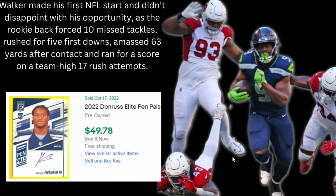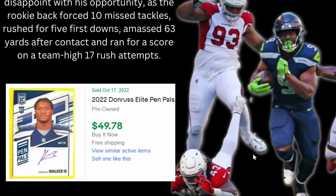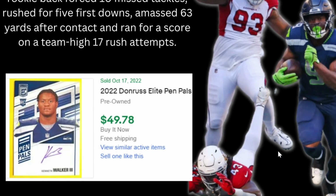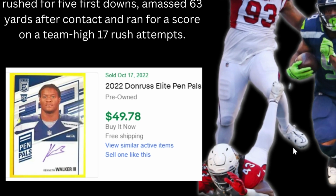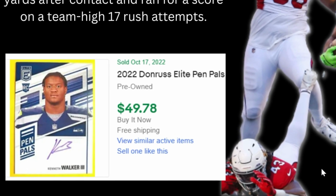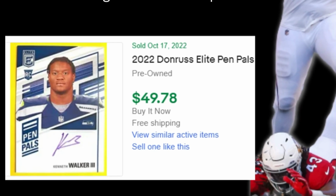As the rookie, he forced 10 missed tackles, rushed for 5 first downs, amassed 63 yards after contact, and ran for a score on a team-high 17 rushing attempts. The Seattle Seahawks were able to ride Kenneth Walker III to a victory in this game. You can now see his purple ink pen pals is up 100% to $50.